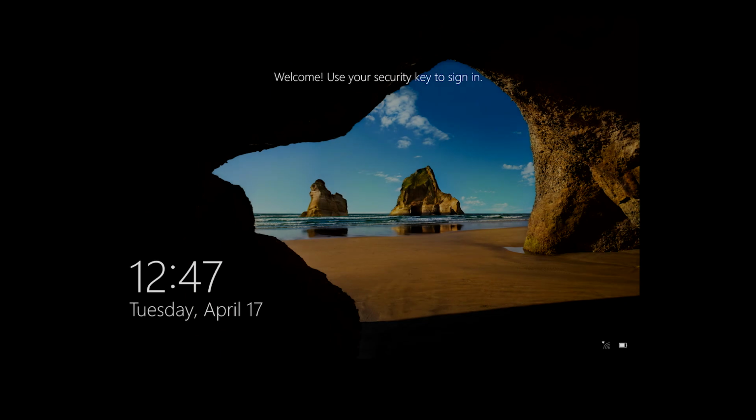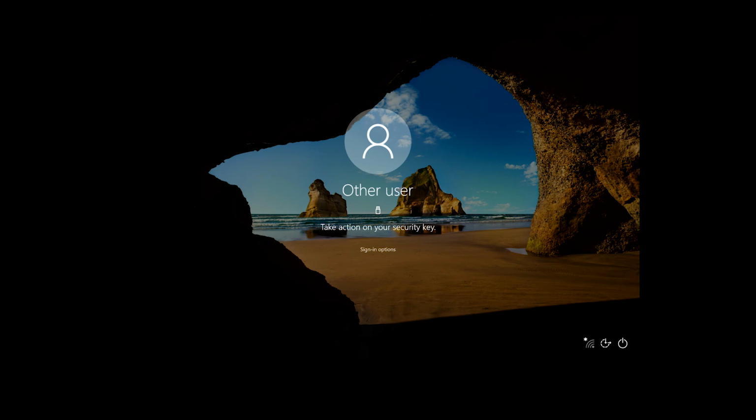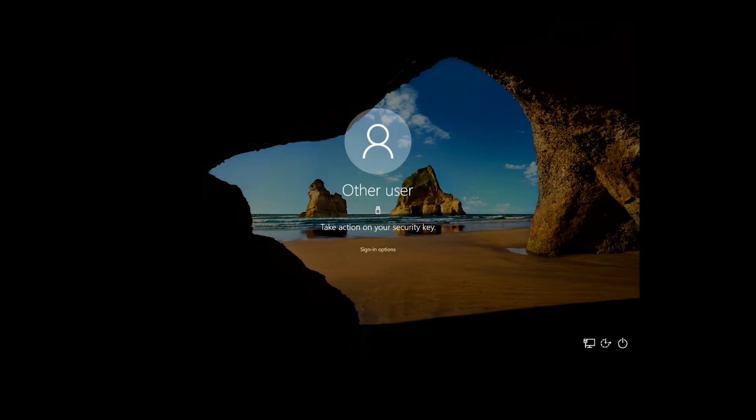So I'll insert this one. This one has the embedded fingerprint reader. And Windows Hello will prompt me to take action on my security key. So I'll just touch it. And my device is offline. That's always great. So that's why it's not working. Let me quickly connect internet to it. So now it should work. Take action. Let's try it again.